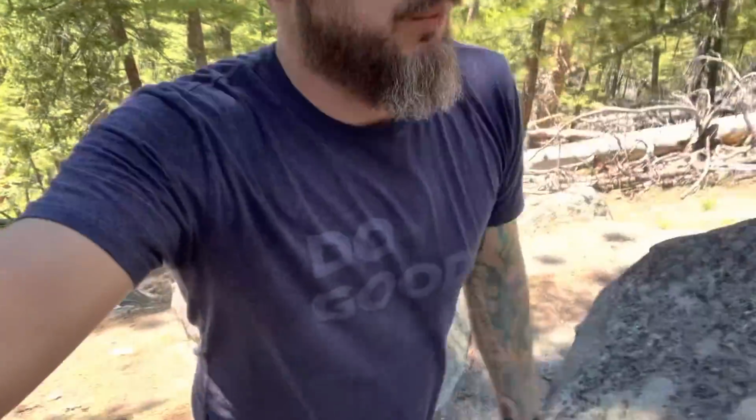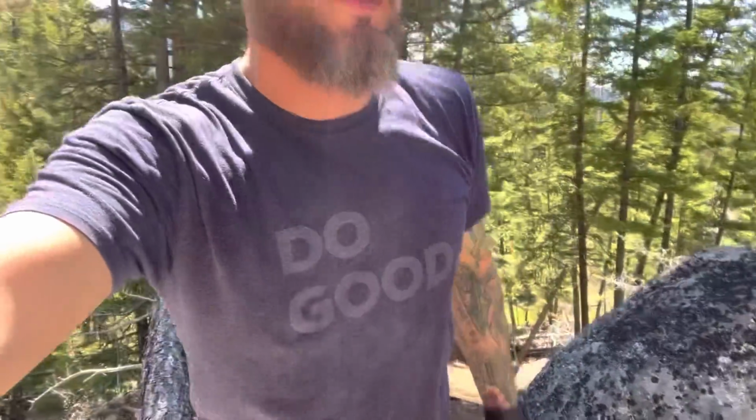Now, when we walk back up here, this is where things start to get really interesting. You have to go up this hill. There's the dolmen. Now I've got to walk up this hill here, and I'm going to start showing you guys some really, really interesting stuff once we start getting up here.